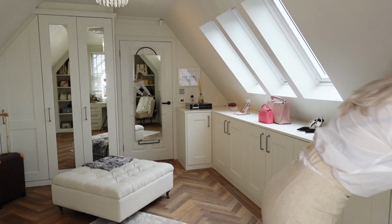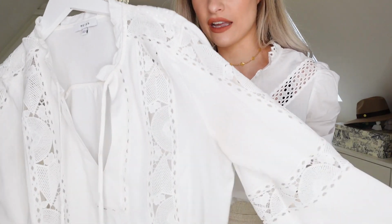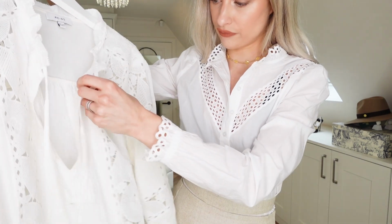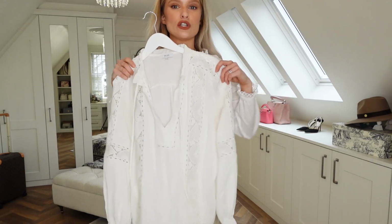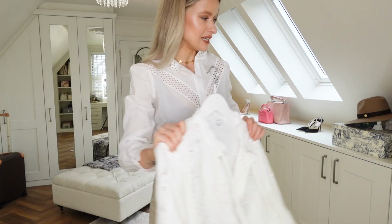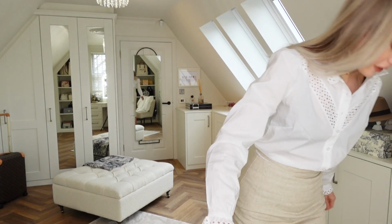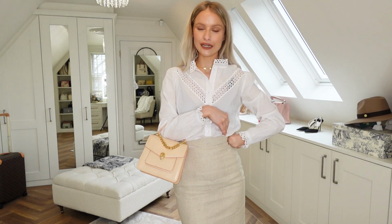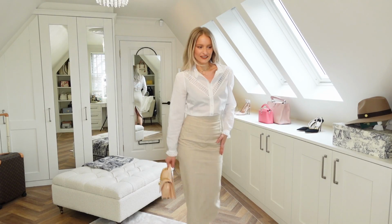And I've also got another option really similar, which is this blouse. Super similar actually, with the cutout lace work on this, and it would do a really similar job. So that's just another alternative. I'll leave it linked down below. And then just to finish off this look, I'd probably pair it with this little cutie, this little peach Bvlgari. Love it, love this outfit.